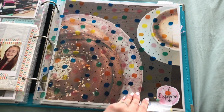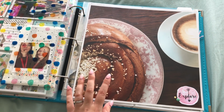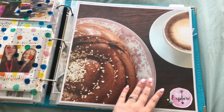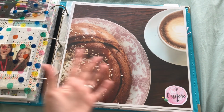I've got another piece of acetate here, so we've got another trip incoming, and this was to Gothenburg, which is in Sweden, in May 2018, and I went with some of my best girlfriends, and we just had the best time. It was such a nice trip. We went on this trip to Sweden, and it was just so lovely.